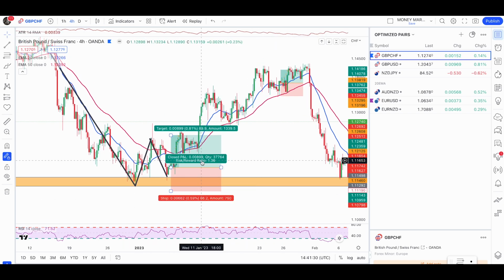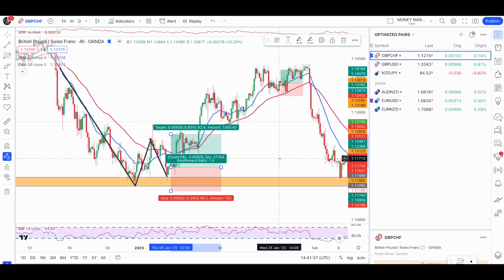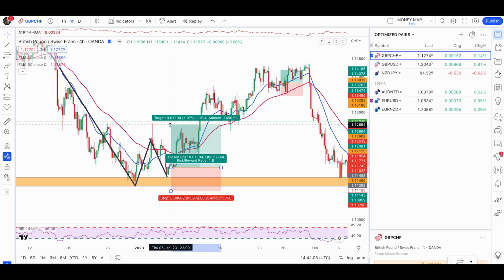Now, as you can see, my initial target was a 1.4 to 1 risk to reward ratio right here. When I see a double top or double bottom, I expect a very good risk to reward ratio. So what happened is, once I take my 1.4 to 1 risk to reward, I push my take profit 1 ATR from the current candle, and as you can see, 33 pips from here. Let's do 120 pips right here. This is how I manage my trade.